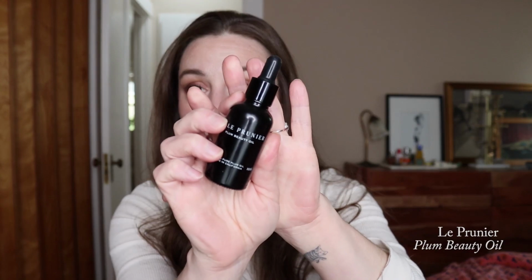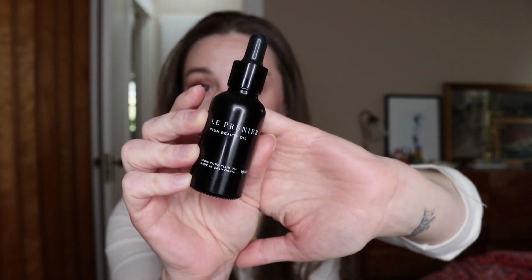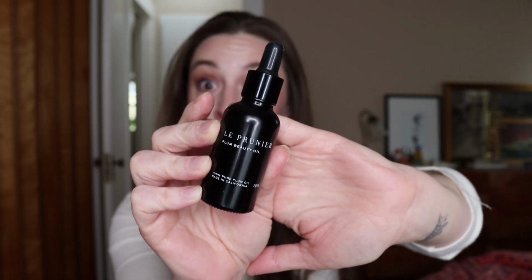I went through another of the La Prunier Plum Beauty Oil. This got a bit of a heyday. Was it some famous Twitter lady? I can't think of her name off the top of my head. Married to John Legend. I guess she tweeted about this and it went really viral, so it started selling out, which is amazing. Gone through several of these over the years. If you've been following me for a while, I've been talking about this plum oil for a long time. Used this up a hot minute ago. Will eventually repurchase this. I'm just using everything up.